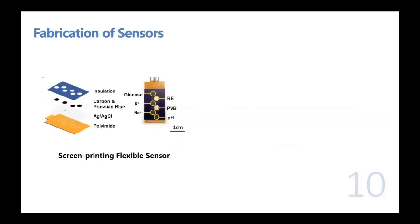The electrodes are designed to be highly flexible to fit the wall of the tube. So polyimide film was chosen as the material. The multi-sensing sensor was designed as in the picture. The sensor was made by a screen printing process with 3 layers. It has 6 electrodes, including 4 working electrodes and 2 reference electrodes.